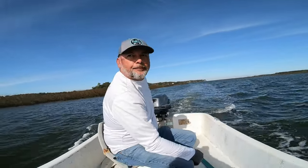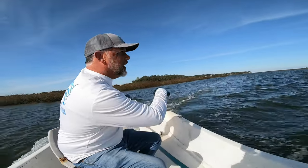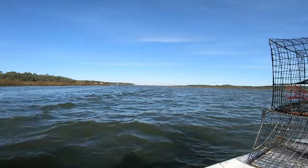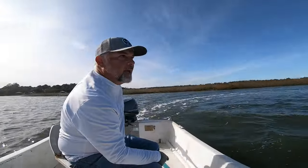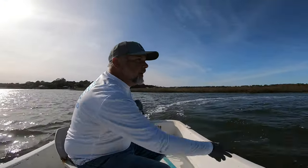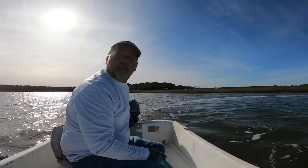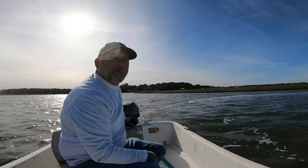So, right here in this area, guys, between this marsh and this area over here, I like to crab right here, right out in the dead center right there. There is an oyster mound, and there's some channel that cuts in behind it on low tide. And I don't know why, we always do good here.